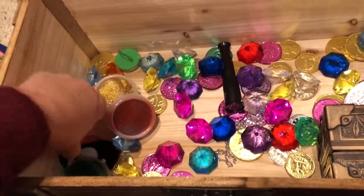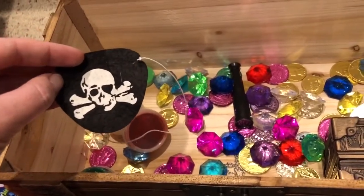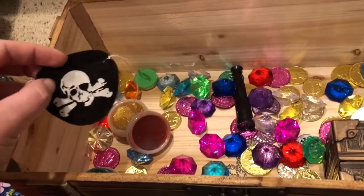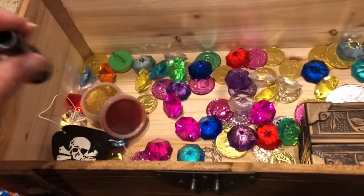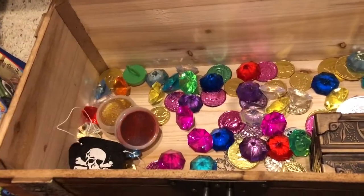I have an eye patch, something I think was just floating around from someone else's birthday that we went to, but I figured he wouldn't know that it was gone. A little telescope goes, oops, I might have just broke that, so we'll have to try to fix that.